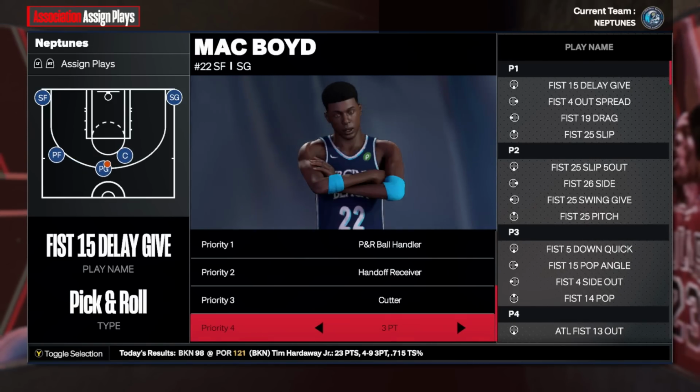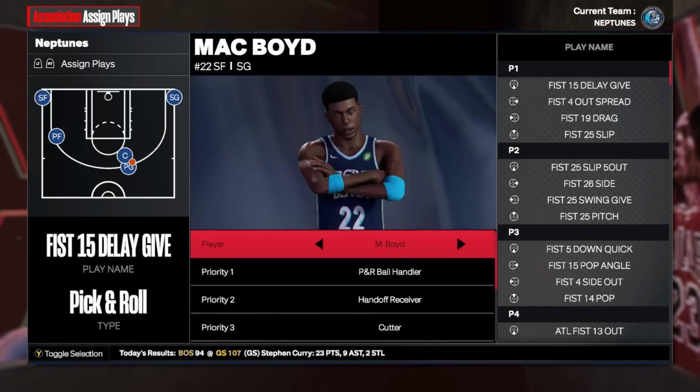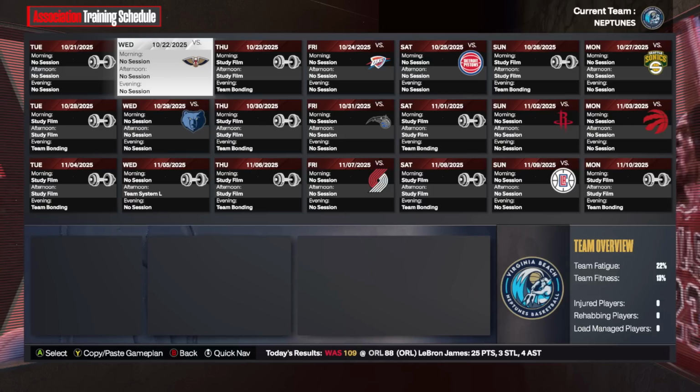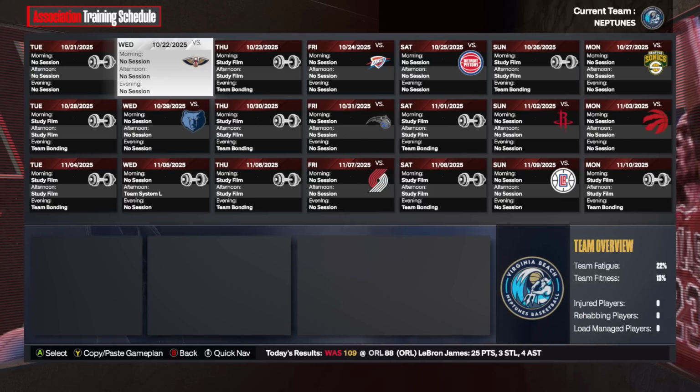These have already been changed, so at first he was a mid-range guy with his first priority, but I want to make him a PNR ball handler and a handoff receiver, and he's also a guy who can initiate plays, so not only will Murray and DJ do that, but he will as well.